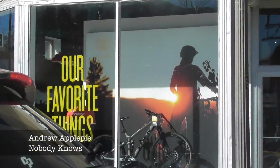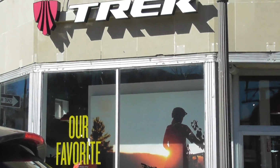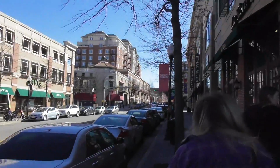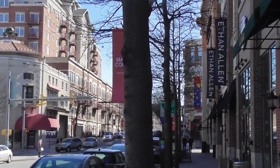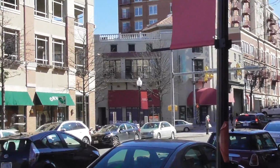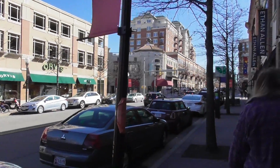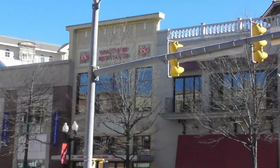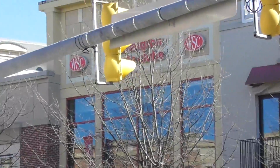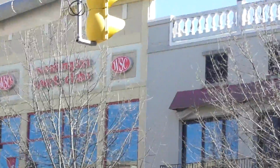A cool stock photo and Trek. Beautiful Virginia. And then we're at Market Common here in beautiful Arlington. And it's actually pretty nice. It's New York Sports Clubs, but it's the Washington version, so it's called Washington Sports Clubs.